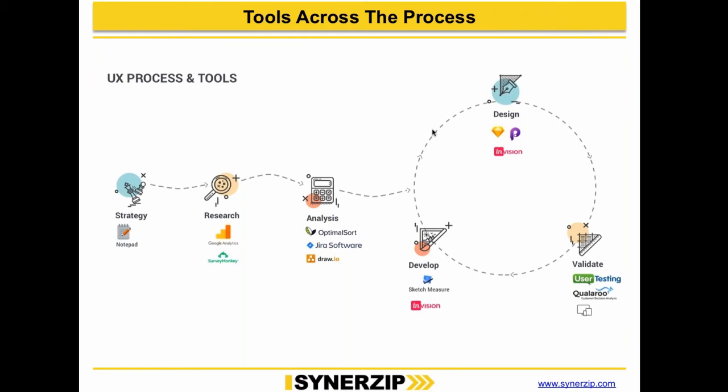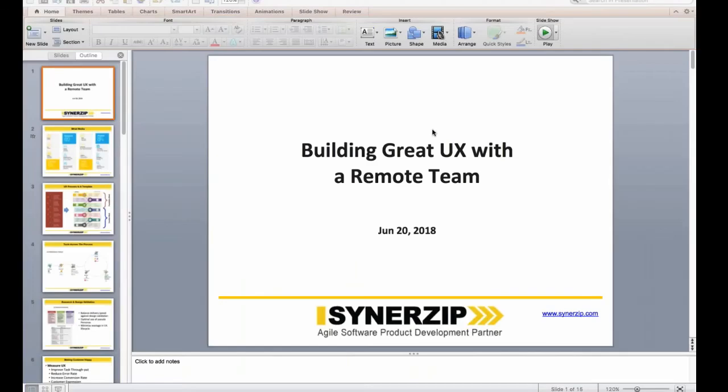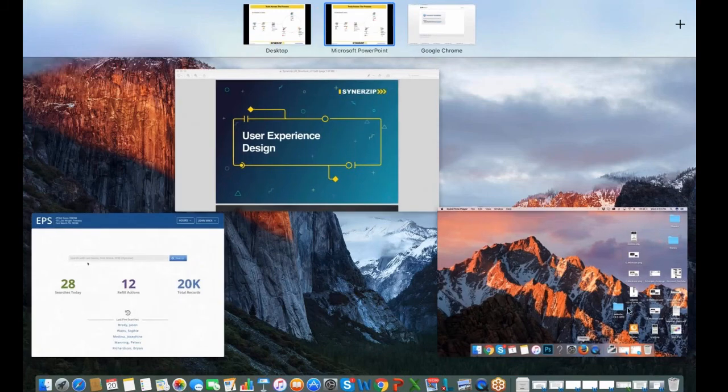But the secret sauce is between the design, validation, and development, where we have standardized on Sketch as the primary tool. In addition to that, we are closely interacting it with InVision, where the wireframe from the low fidelity is evolved in Sketch itself. But in InVision, we quickly export that so that the feedback is gathered. So let me quickly give you one quick example.